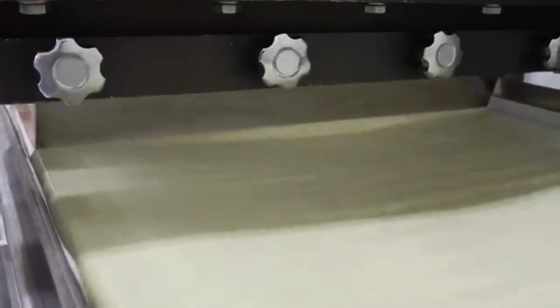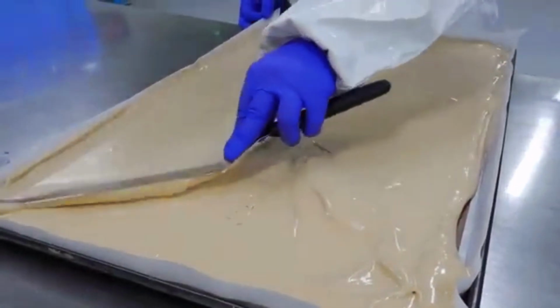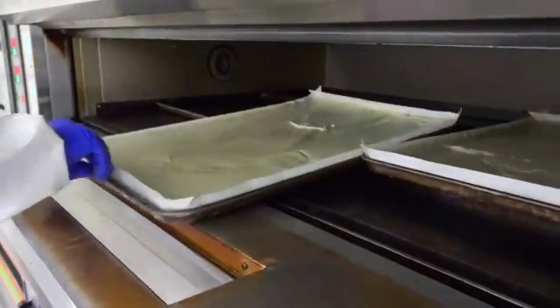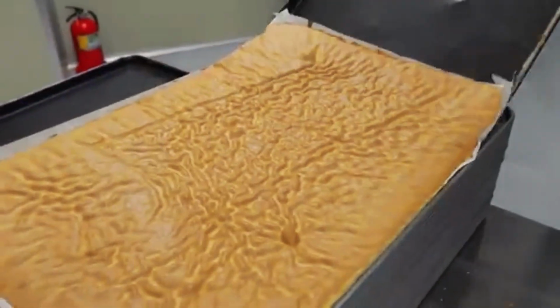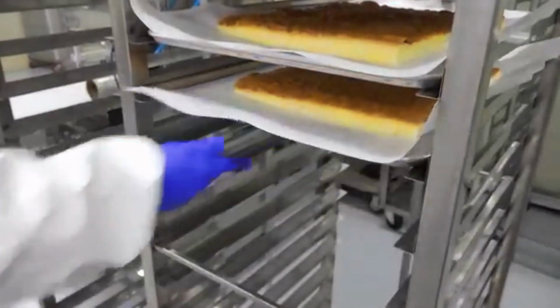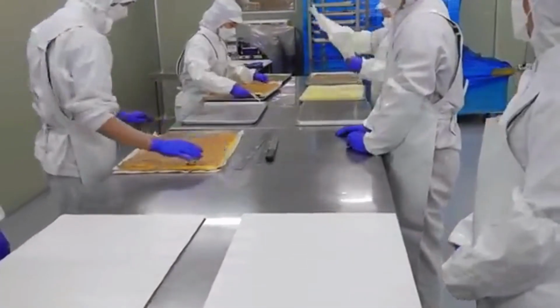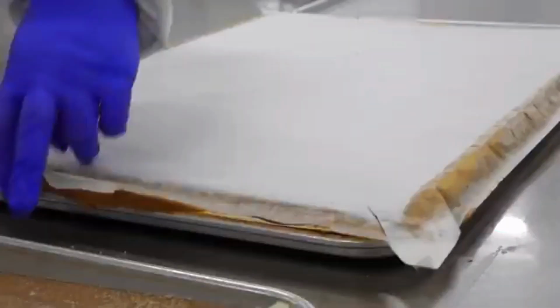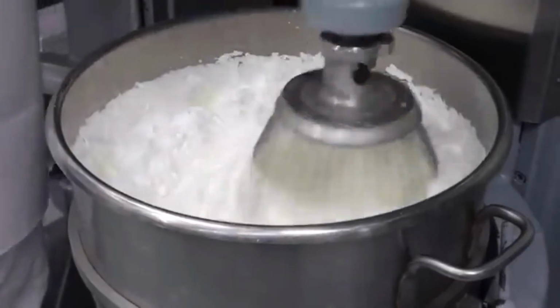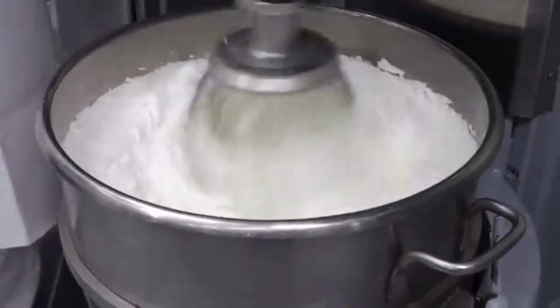A critical parameter is viscosity, measured with specialized instruments. Condensed milk must have the exact consistency, neither too liquid nor too thick. Viscosity affects how the product pours, how it mixes with other ingredients, and the overall consumer experience. If viscosity is off, the batch may be adjusted by adding small amounts of concentrated milk or sugar solution, or in extreme cases, reprocessed. Sensory testing is also crucial.